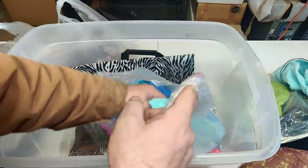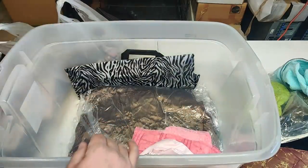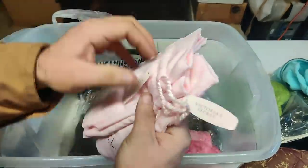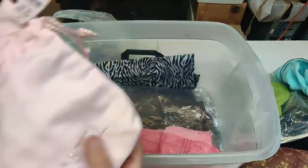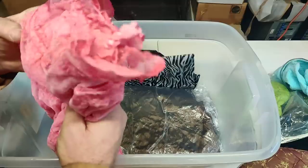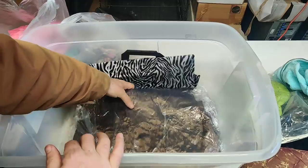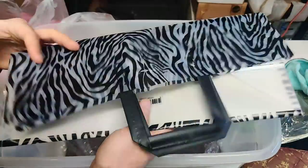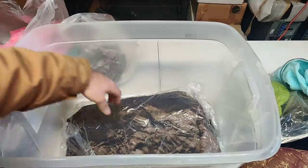This is more Joann fabrics. We got more fabrics in here. Nice stuff. Angel. VS. These are little Victoria's Secret bags. I don't know why she grabbed them, but she's got them. And this is... Okay, this matches the fabric stuff that we got. So this is just fabric. This looks like it's... What's this? Just a bag. Empty bag. Why does she keep these? Don't get it.